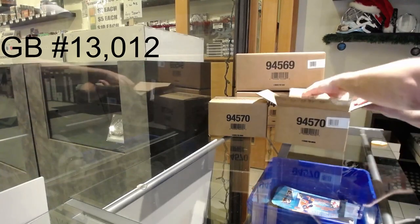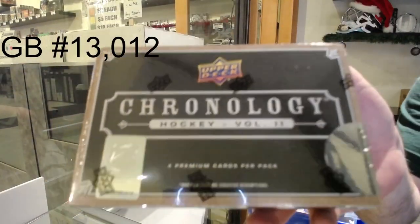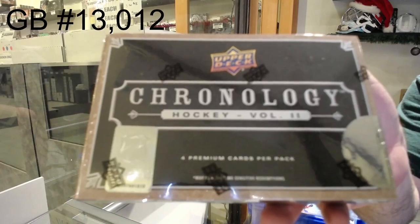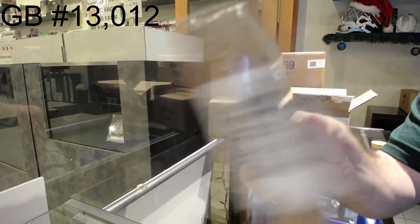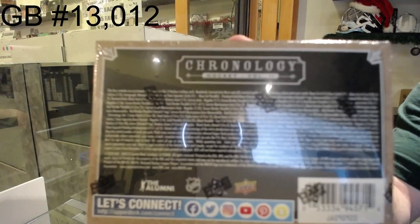All right, best of luck. Just to show you guys, here's what the box looks like. You know what, I might move this a little higher today. Oh no, not that. That I want to move higher. Might be a little harder to read, but that's what the box looks like. Nothing too crazy different on it.